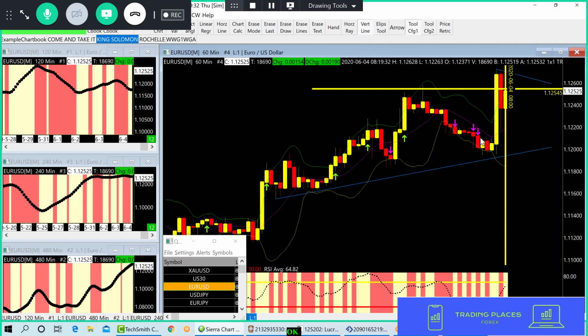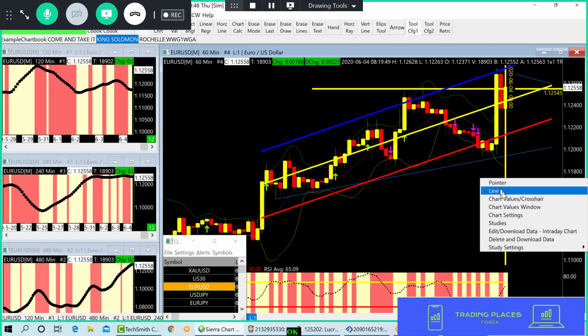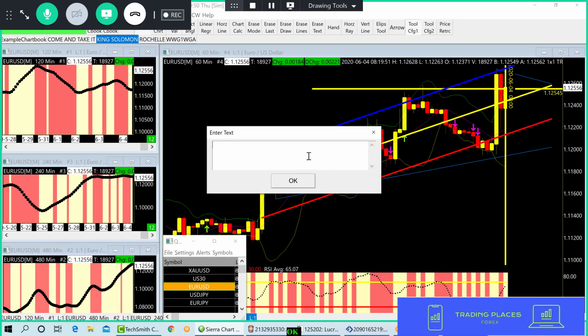Now it looks like it kind of retraced there a little bit, but it's still going. Let's put our trend tool on here. It's still acting like it wants to go north. But I'm not ready for that. I'm just going to put no agreement because that's what it looks like it's doing.